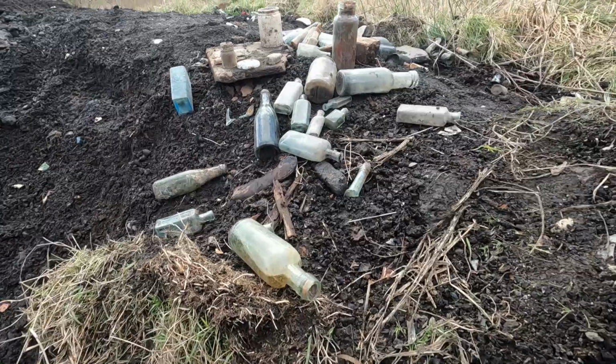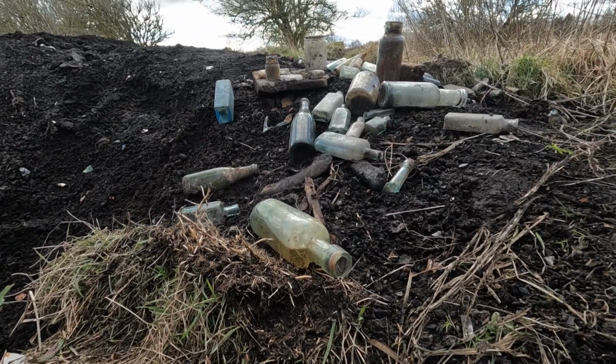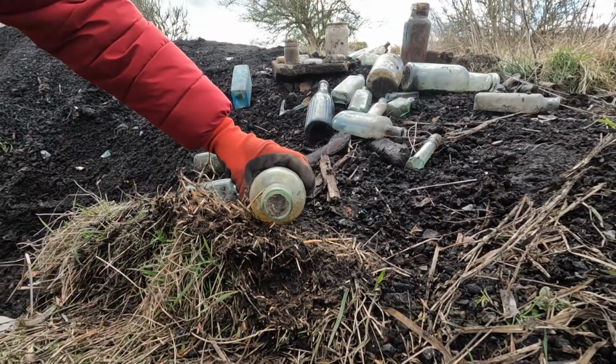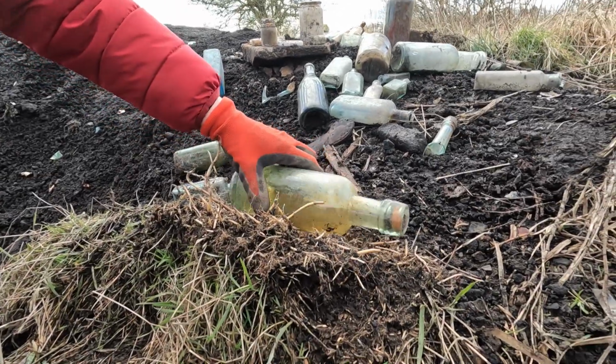Now, we've got an interesting collection here, and do you know what? We've got another bottle that has a partial stopper in there, but it looks like it's broken off. Now there's dirt in there. Careful, because there's liquid in there as well. I can see the seal, and I can see black. Maybe you could turn it back on the side.